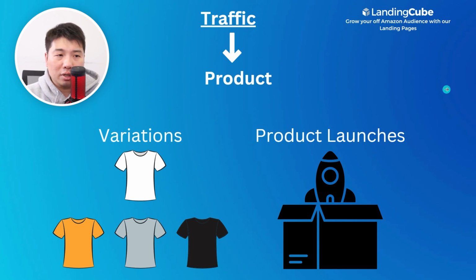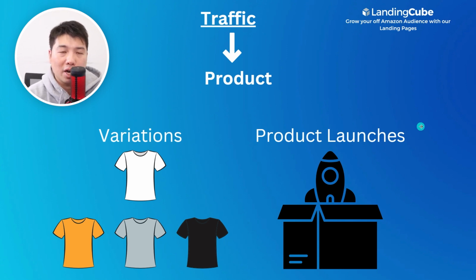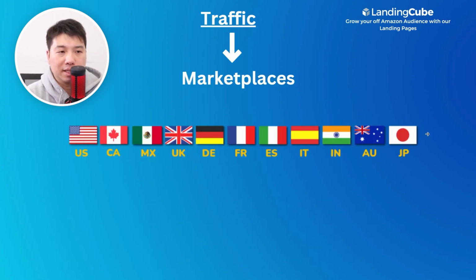The harder part in terms of growing via product is probably product launches. If you're an Amazon seller looking to grow to 8 figures, you need to be launching products consistently. You're going to get a decent amount of failures, but the winners are your cash cows. So you constantly want to be planting trees all the time. And once you plant a tree, you can go back to increasing your variations, and the cycle keeps going on. And lastly, marketplaces.